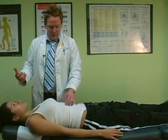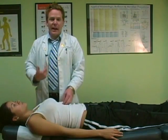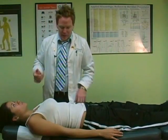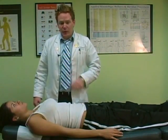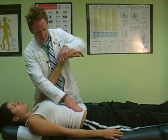A lot of times this can come from an injury or a weakness in the diaphragm. So we're not going to get into all that. Let's keep it real simple. What we're going to do basically right now is do a couple simple things. And what I want to do is actually find out what is going on in this valve here.